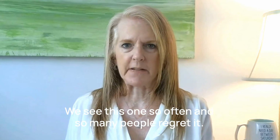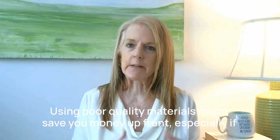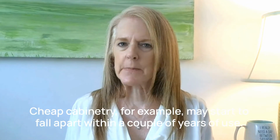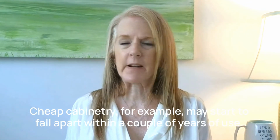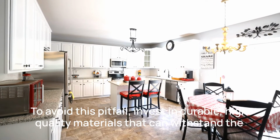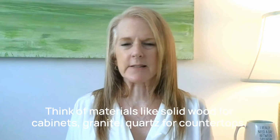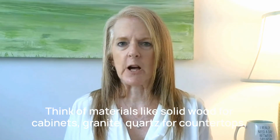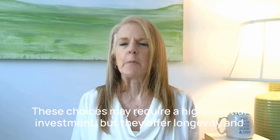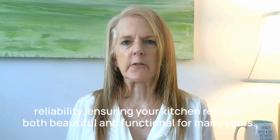Okay, mistake number 6, poor quality materials. We see this one so often and so many people regret it. Using poor quality materials might save you money up front, especially if you feel like you're going over budget, but it can lead to costly repairs and replacements down the road. Cheap cabinetry, for example, may start to fall apart within a couple of years of use. To avoid this pitfall, invest in durable, high-quality materials that can withstand the daily wear and tear of you and your family. Think of materials like solid wood for cabinets, granite or quartz for countertops, and stainless steel for appliances. These choices may require a higher initial investment, but they offer longevity and reliability, ensuring your kitchen remains both beautiful and functional for many years.